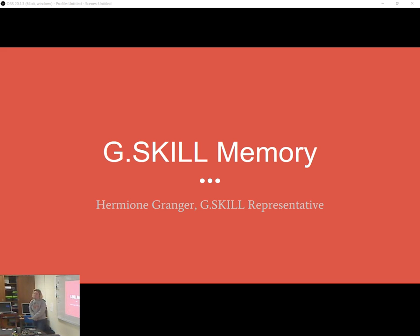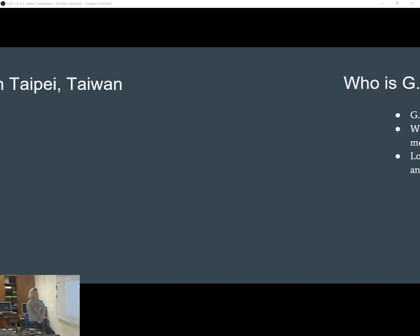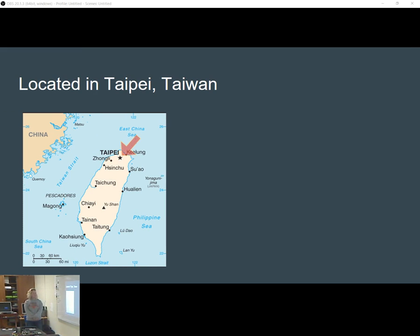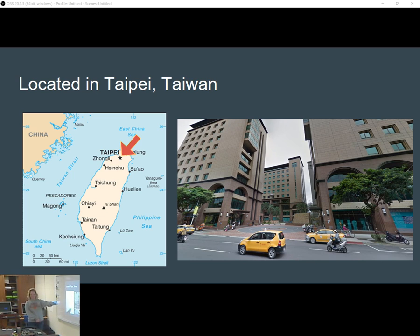Hi, everyone. My name is Ramon Granger, and today I will be showing you some RAM from GSCO. GSCO was created by a group of computer enthusiasts in 1989. They specialize in RAM products. We are known for computer memory. We are located in Taipei, Taiwan. We have distributors all over the world in North America, Europe, Asia, and the Middle East.